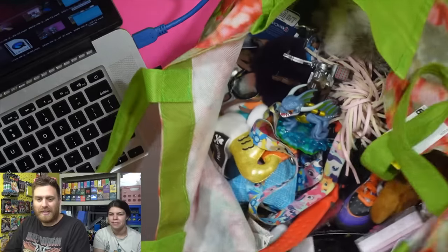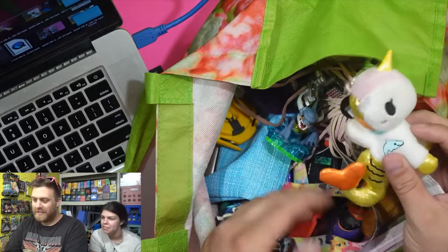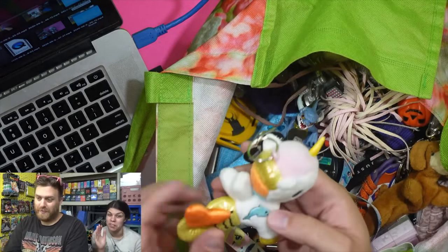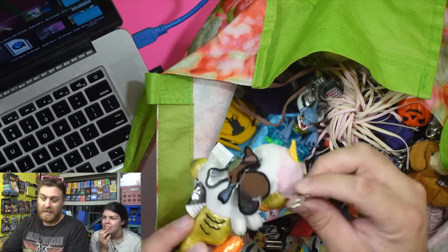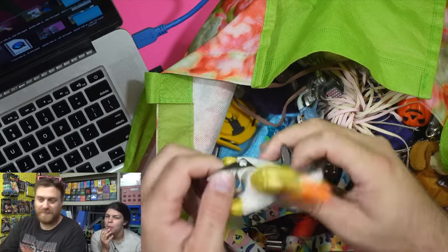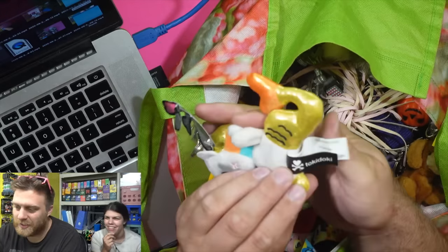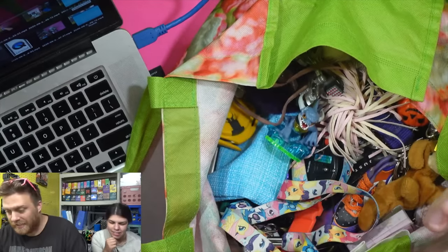So let's just look down in here and start pulling things out, and we'll talk about some of it. Some of it doesn't need any talking about. That's pretty self-explanatory, but adorable. It's a unicorn fish with a dolphin tattoo. It's a keychain. A mermaid kitty. If any of you know anything about some of the nonsense we pull out of here, like Tokidoki, I'm sure it's some specific brand. Somebody's going to know something about it.